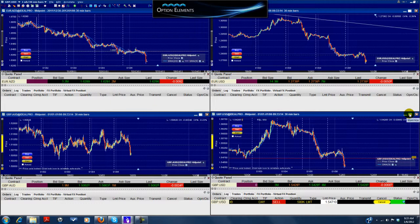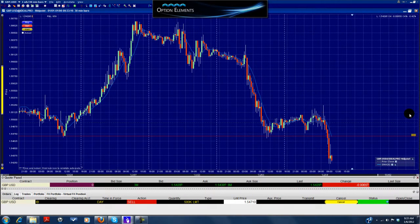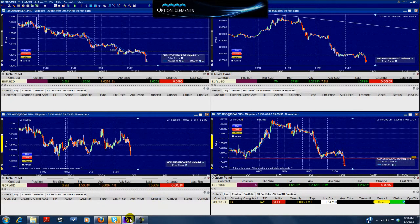Go back to, here's where the pound is, still sort of moving around in this range. Of course, we're flat the pound right now, so we have to keep our eye on that one too for potential trades. Stock market just opened.